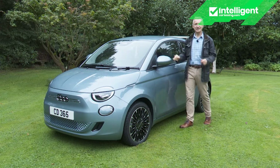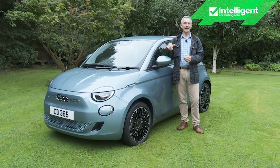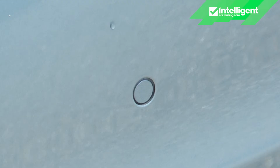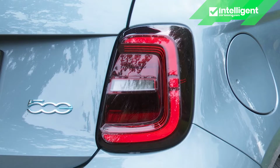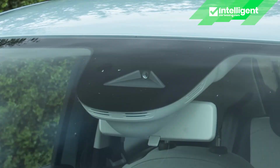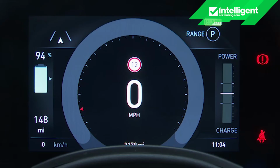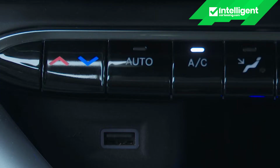Right, now let's get specific with the models on offer. That smaller 24 kilowatt-hour battery pack, as we said earlier, comes only with the hatchback body style and the single action level of spec. Here you get a fairly basic level of spec, but it does include rear parking sensors, LED tail lamps, auto headlamps, and a decent standard of safety, which we'll brief you on in just a moment. Inside, where the seats are trimmed in eco-minded Seaqual yarn, there's a 7-inch TFT instrument cluster and air conditioning.